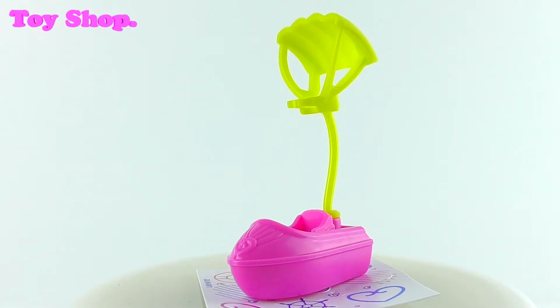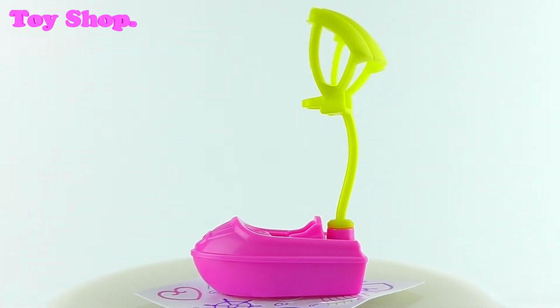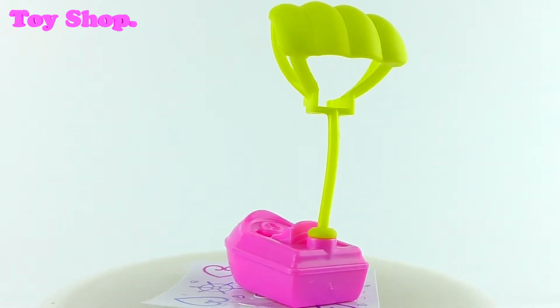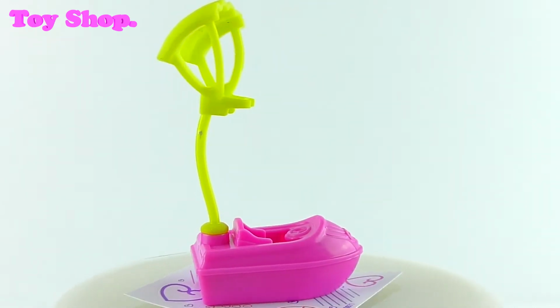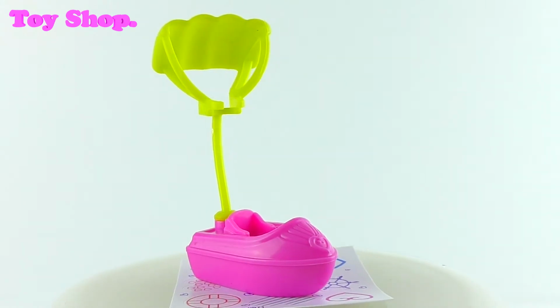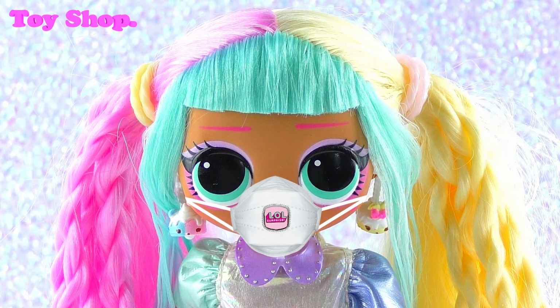What else is there, Aki? Oh, super cool. I've always wanted to do this. It looks like so much fun. Wow, very cool speedboat. And look at that sail. Yes, I know. The girls are going to have so much fun. Surfing with this is going to be so cool. Yes, awesome.